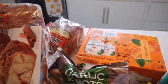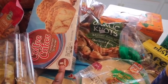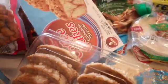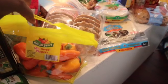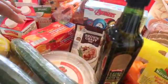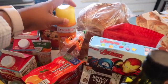Got a bunch of bread here, and then I got these coffee cakes. I use these to make my French toast casserole. And then I picked up some pumpkin bread. If you haven't tried these sweet chili limes, they are delicious. Some mini sweet peppers here, some extra virgin olive oil, some brown gravy in case I want to make just a regular pot roast. I got some Jello snacks for the boys, some butter spray.